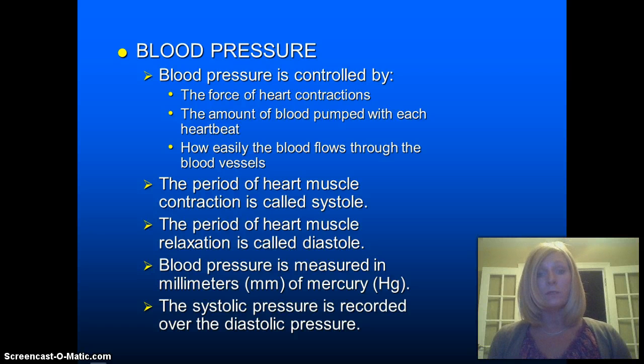The period of heart muscle contraction when it's working is called systole, and the period of heart muscle relaxation, diastole. Blood pressure is measured in mm's of mercury, mm of Hg. The systolic pressure is recorded over the diastolic pressure. The way I remember that is I remember diastolic down, DD. So systolic is higher in the alphabet. It's over the top. Diastolic is at the bottom, diastolic down.